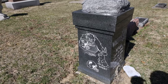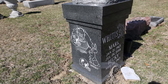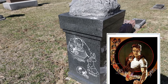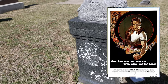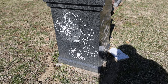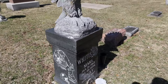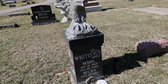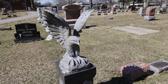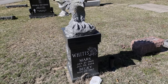This one's really nice. It's got some character here. Looks like we got Clyde, I think from the Clint Eastwood movie, Every Which Way But Loose, I think. Someone can correct me in the comments. But we got Clyde, and it looks like he's holding a Raiders helmet there. And he's got a rabbit in the other hand. And I think that's the Dolphins down below. So must be some of the things that Mark or Becky enjoyed when they were alive, maybe some fishing too. But I really like when graves include some of the likes and dislikes of the deceased.